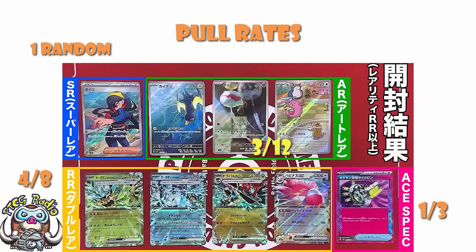I showed you a new secret rare like I promised. I've shown you the pull rates like I promised, and now it's over to you guys. Tell me what you think about these. Tell me what you're excited about from the set. Tell me anything you want to tell me in the comment section.